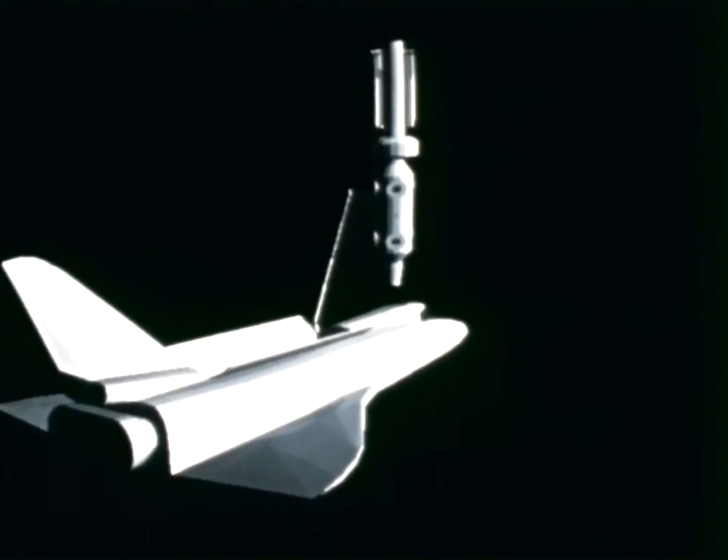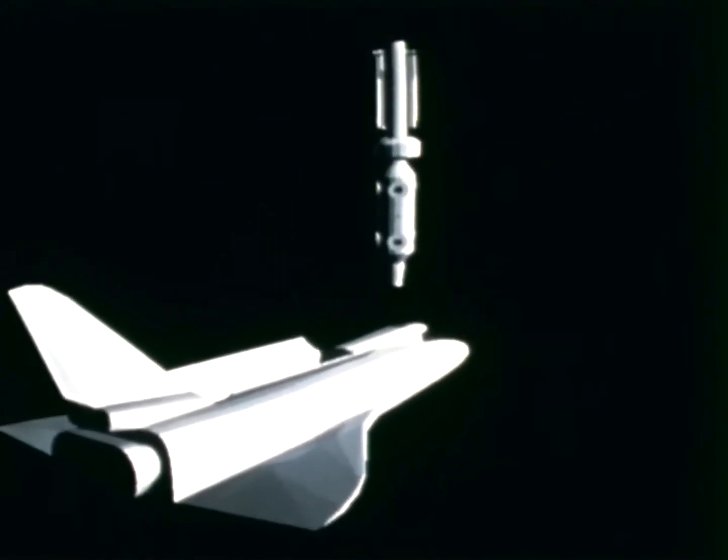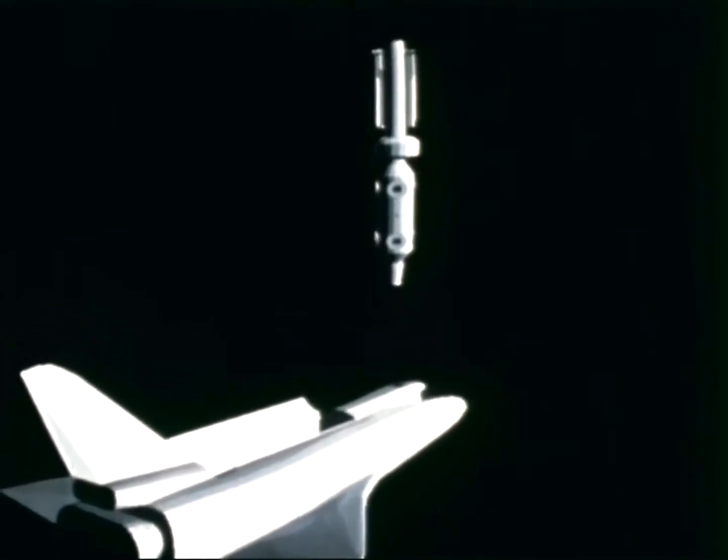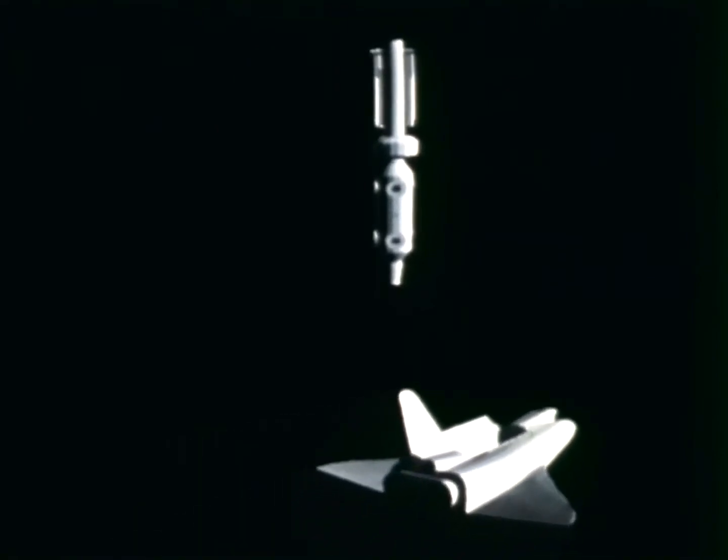The station is then left in orbit, with the adapter attached for dockings with subsequent shuttle flights. The shuttle then returns to Earth. In this configuration, the station's electric power needs are minimal and it is effectively inert.